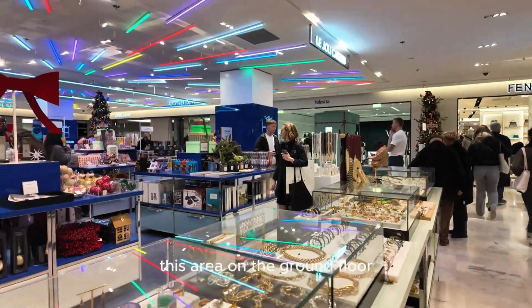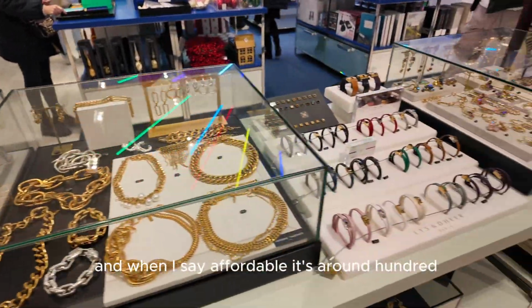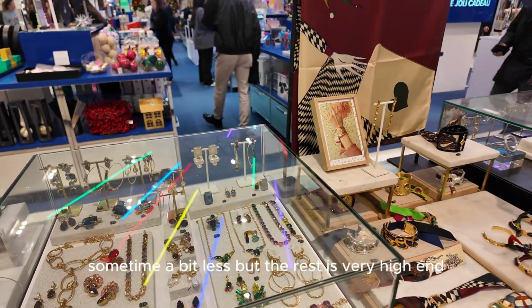This area on the ground floor may be the only section where you can find affordable jewelry, and when I say affordable, it's around 100, 200 euros a piece, sometimes a bit less, but the rest is very high-end.